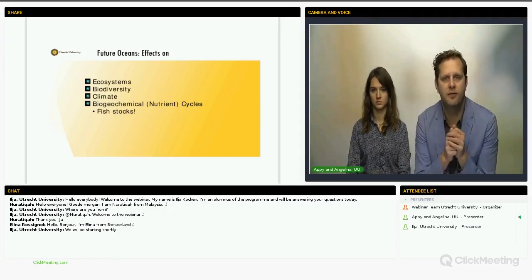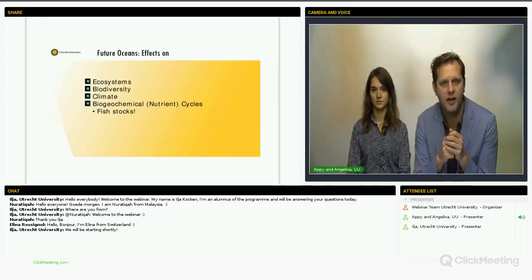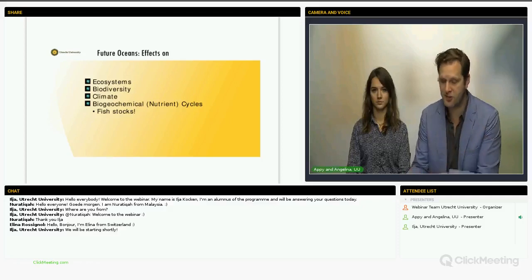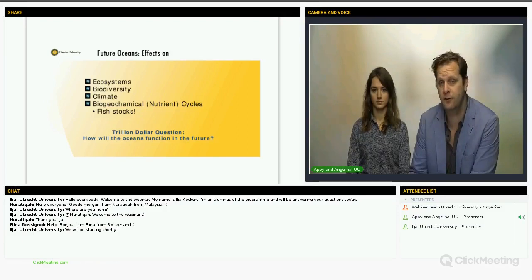Particularly ecosystems are going to be affected, perhaps biodiversity is affected, but certainly also climate is affected, and in turn climate affects the ocean as the ocean is changing. Obviously all of these changes also have an effect on biogeochemical cycles, nutrient cycles for example, and that's going to have a direct effect on us, for example through fish stocks. So the trillion-dollar question really is: how will the oceans function in the future, and how fast will the changes towards the future functioning of the oceans go?